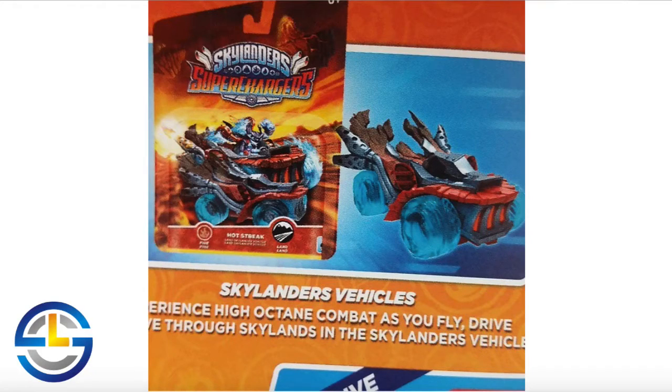This is good news, especially for you Nintendo fans out there, because if you plan on buying the Wii U version, it does not come with Spitfire and Hot Streak. So it appears that you will not have to buy a separate starter pack just to get these figures. They should be available individually.